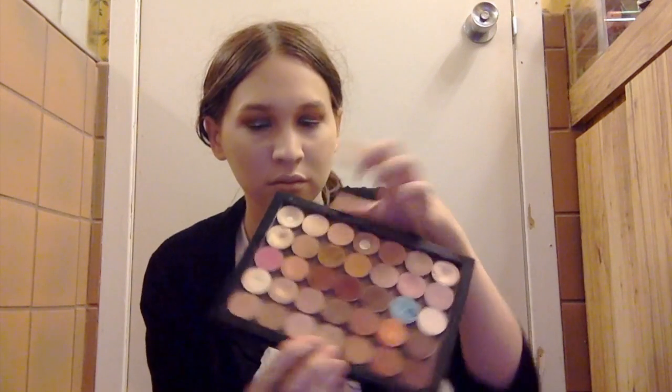So now I'm going to be going in with my inner corner highlight, and I'm going to be using Rapunzel from Makeup Geek as well, and I'm going to be using this MAC pointed little brush. I really love this for the inner corners. I don't think I was able to open the mirror, but yeah, I'm just going to pop that on my inner corners.